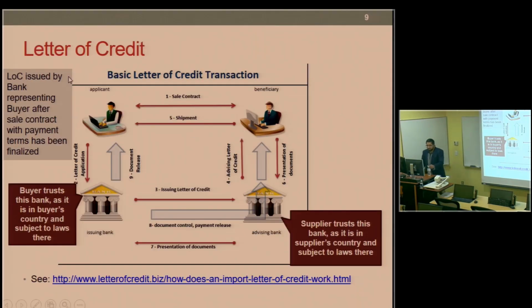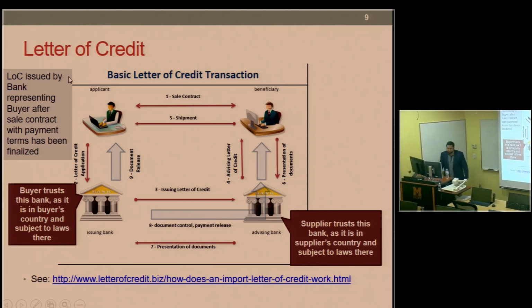So the first thing that has to happen, the applicant is the buyer. And then the beneficiary of the letter of credit is the supplier. So between the buyer and the supplier, the first step is the sales contract. They have to negotiate the price for a product, and then once they agree, they have a contract specifying this many units of this product, the seller is going to sell to the buyer at this price.